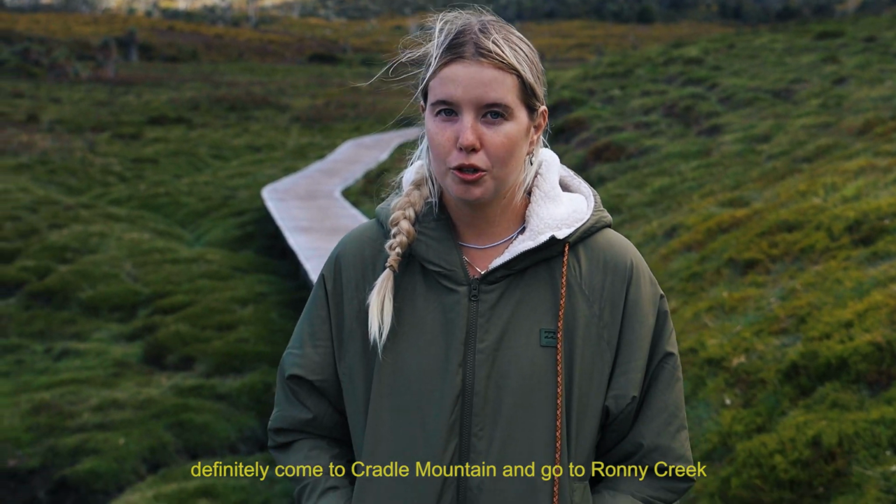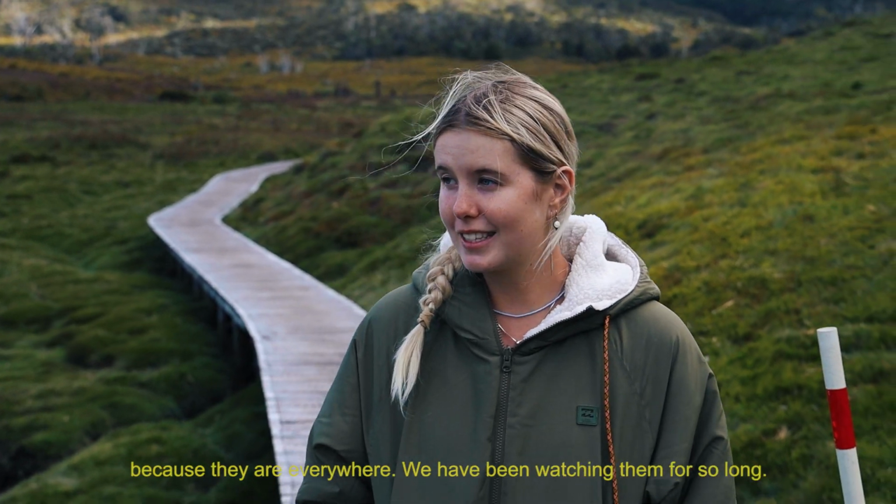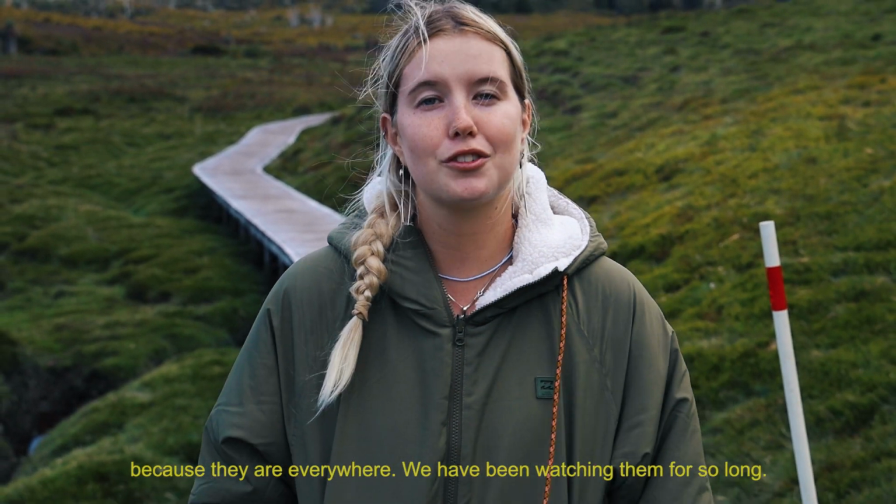Definitely come to Cradle Mountain and go to Ronnie Creek because they are everywhere. We've been watching them for so long.